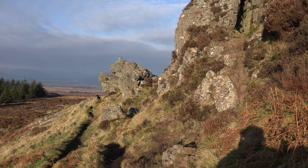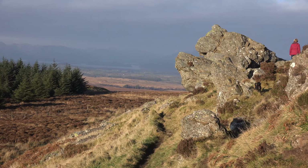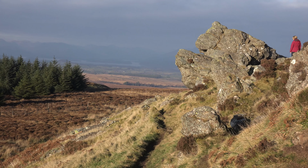Exiting the cleft on the western end of the Whangie, looking into the distance you can clearly see Loch Lomond with several of its islands quite clearly in view.